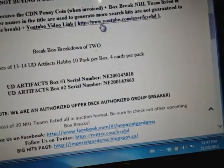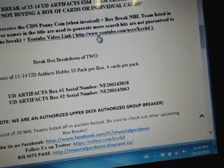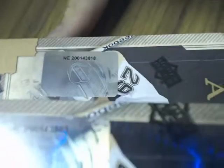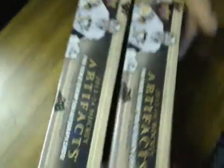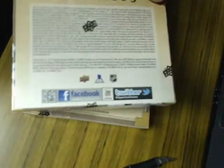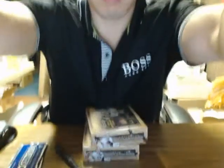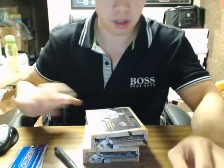So 264, and our serial numbers tonight are NE200143814-3863. So, over to our boxes, I need 200143863, and 3818 is our second. Oh, sorry, I forgot to go over the wrapping of the box. I can't remember if I did that with the cup one. I'll show you serial numbers for each box, and we will get started, guys.